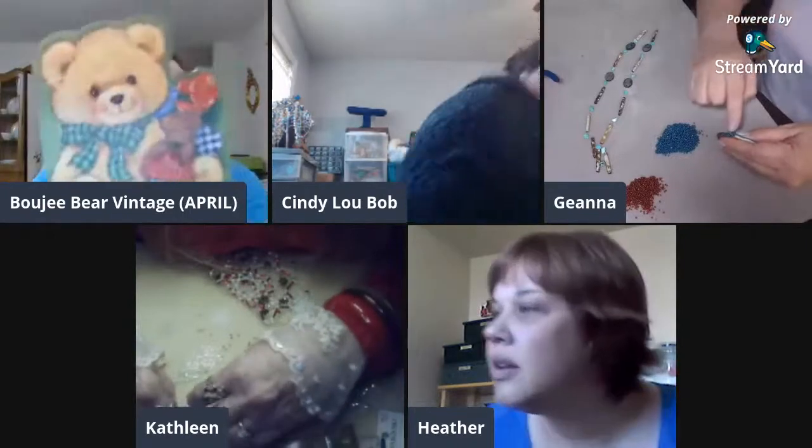Y'all see my little Christmas cards? They've got little teddy bears on them. Oh, those are cute. I think they're vintage. I found these at the thrift store, and they say made in the USA, so they might be vintage. Anytime I find anything with teddy bears on it, I usually pick it up. Woody bear, teddy bear, yeah.